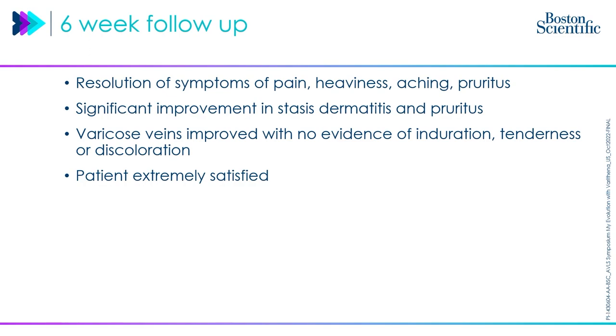So for this patient at 6 weeks, she was pretty happy with her symptoms as far as improvement in her pain and achiness, and significantly the dermatitis had improved quite dramatically. Her varicose veins also improved significantly without any significant induration or tenderness or discoloration.